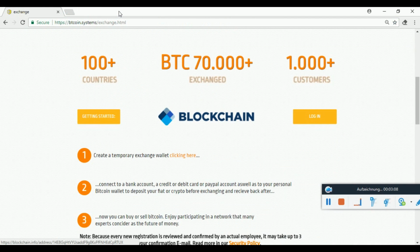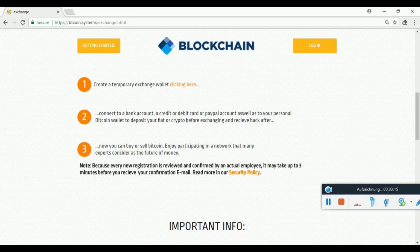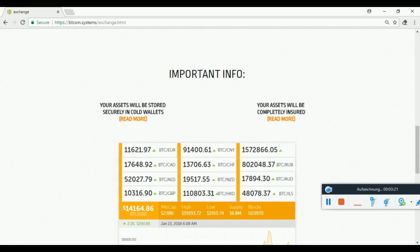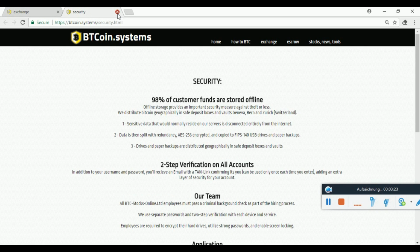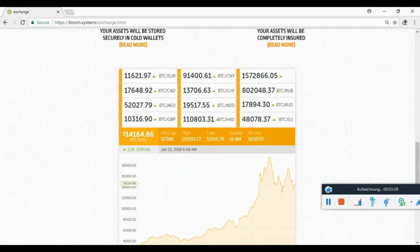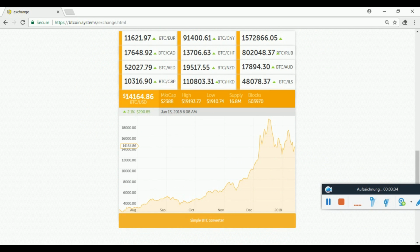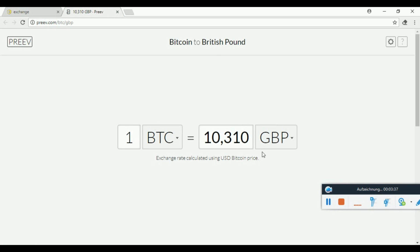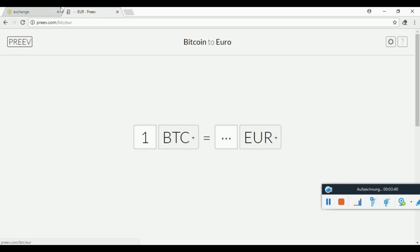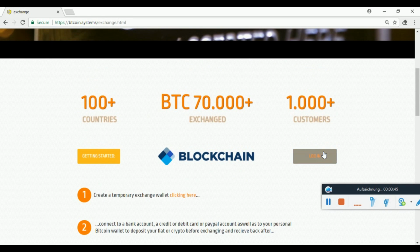Okay, so let's get back to it. Yeah, of course we see it on the first side as well. BTC 70,000 plus exchange, 1,000 plus customers, 100 plus countries, and so on. Doesn't interest us a whole lot. There is a small tutorial here on how to do this. Of course, the legal info, which I always advise to read. You don't have to, but I always advise it. Of course, stocks and a lot of different currencies, and a little online converter, Bitcoin to Great British pounds in this case, and of course euros. But okay, let's go back to the interesting part.